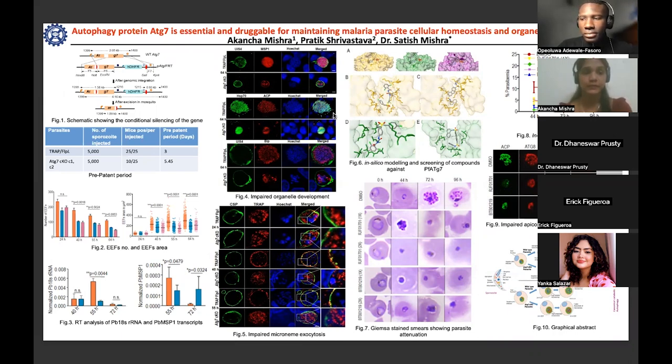And when we genotyped the mice that became patent, we found only the non-excised locus, indicating that the gene might be essential for liver stage development. To illustrate this, we infected the HepG2 hepatoma cancer cell line with the wild type and knockout parasites. We found a significant decrease in the number as well as in the area of the parasite 40 hours post infection, indicating that the parasite is getting attenuated at late time points in liver stage development.